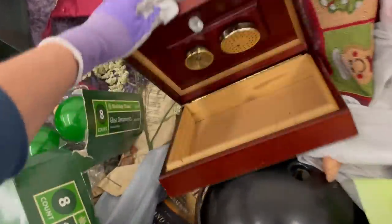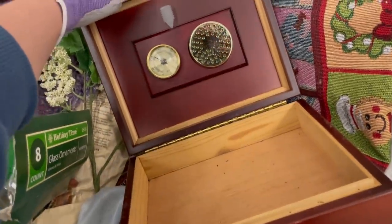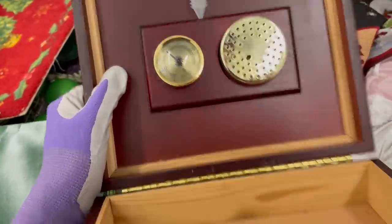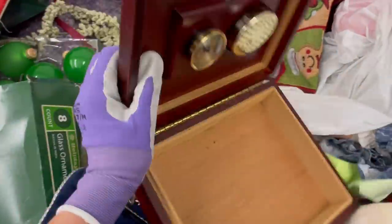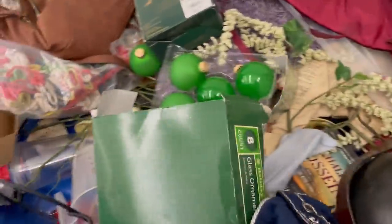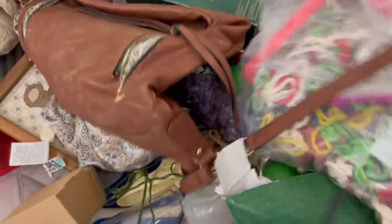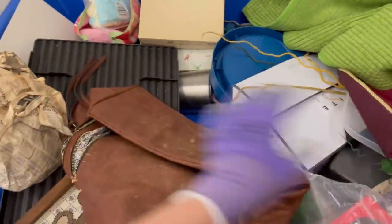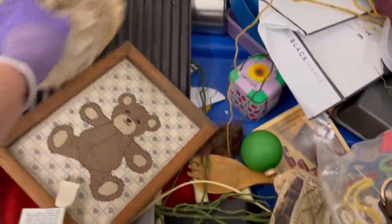I think this was for cigars. I ended up leaving that behind. I put it in my cart, I kind of looked at it for a minute and decided that I wasn't going to get it. All right, there's lots of, I think, Precious Moments dolls in this bin. I did not get those, but I did see a lady with those in her cart.